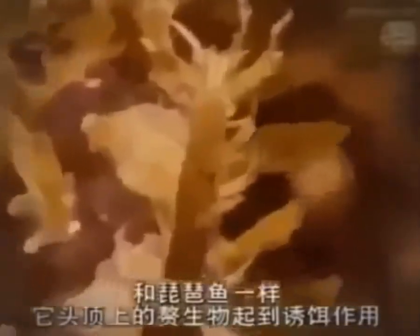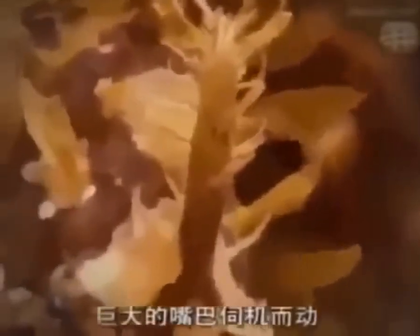Like the anglerfish, a growth on its head acts as a lure while a large mouth waits to strike. Remarkably, this fish uses its fins to grip the weed. This is a fish that doesn't swim like one at all. And the fins hold it perfectly still in position. Then it waits for prey to come close.